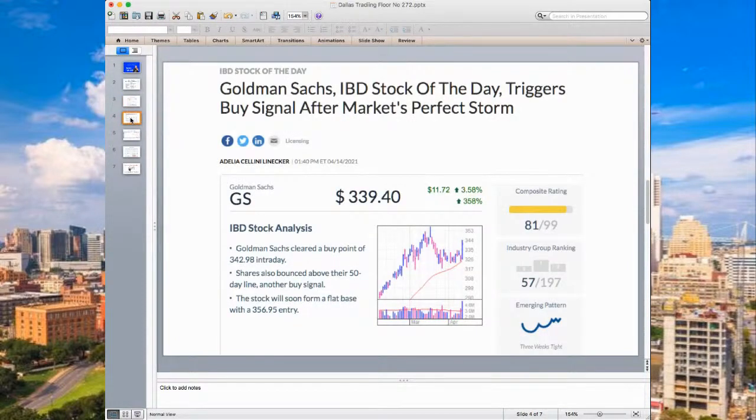Today, the stock of the day is Goldman Sachs. It's up $11.72. They had some very good results, and it has what they call a 3-week tight pattern emerging, and it's got a composite rating of 81. You might want to take a look at this one. It's spiked up a little bit, so I don't think you could buy it now. It's extended, but it seems like the financial sector is once again getting some love. It's been out of favor, but maybe we're coming back into a time when some of the financial stocks will do well. So definitely take a look at GS.